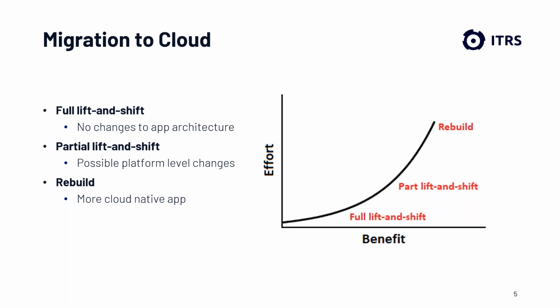So it needs more effort than just lift and shift, but you also have the benefits of being able to move some of the applications onto the cloud. It is likely in this case, you will have a mix of cloud VMs and other cloud native services.